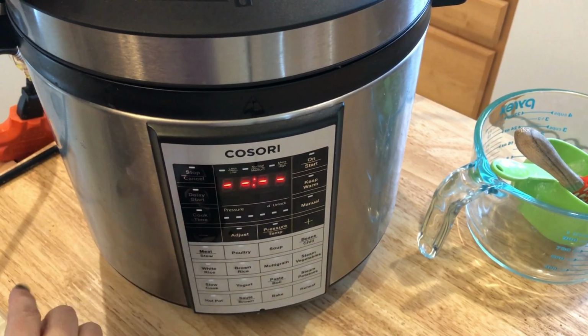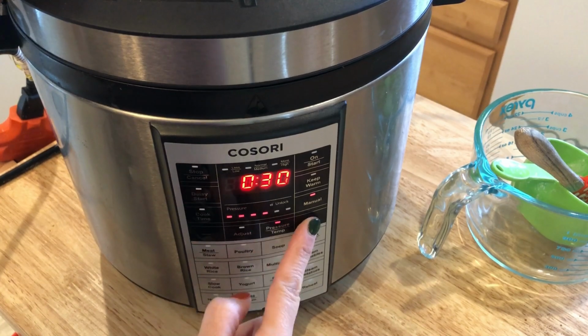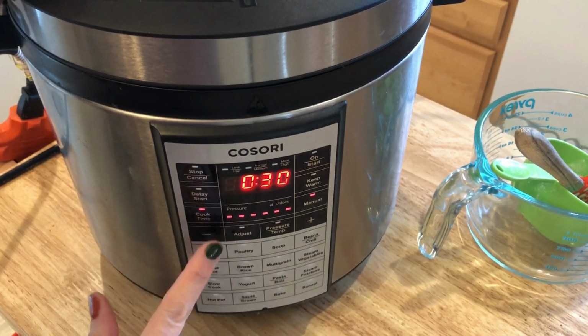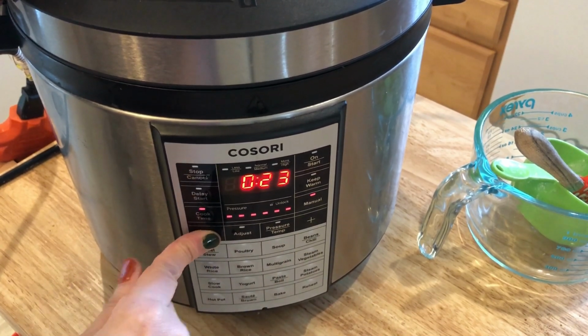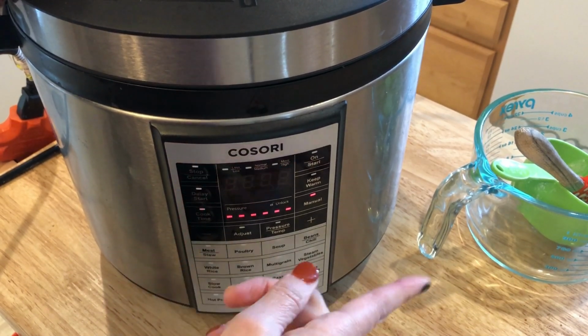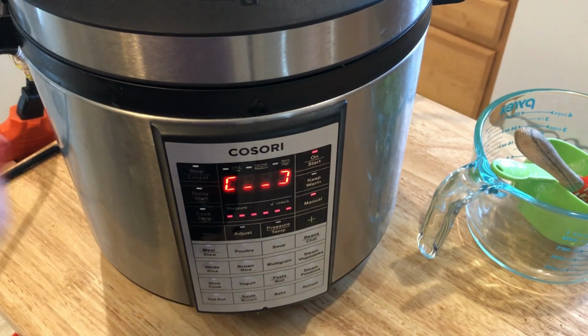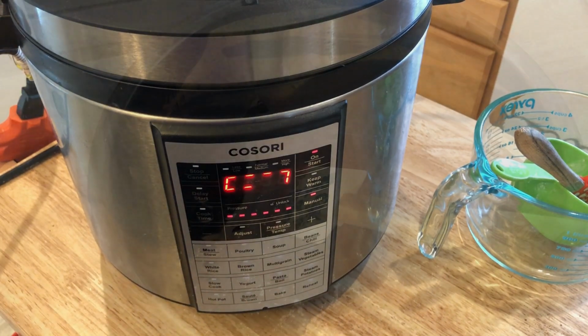Make sure your little valve up here is sealed up. Then we're just going to do manual, high pressure, cook time 7 minutes. Start. And like I said, it'll take about 10-15 minutes to get this up to pressure. And then after the 7 minutes, we'll let it natural release. And the next thing you'll see is some yummy cranberry sauce.